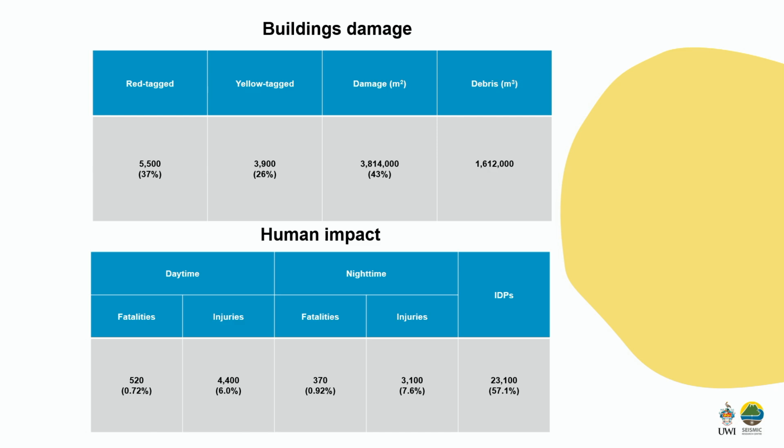Now, in terms of the human impact, we split it into daytime and nighttime, which basically means office hours and not office hours. So daytime means people are at work, nighttime means people are home. So if it is on a Sunday, it is nighttime all the time. Okay, you understand the difference? So we will have about 2.5% fatalities, but we will have a huge debris to clean up. And that needs to be already planned. If that happens, where are we going to put that debris?